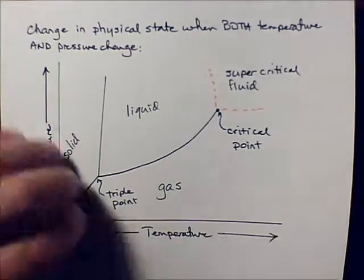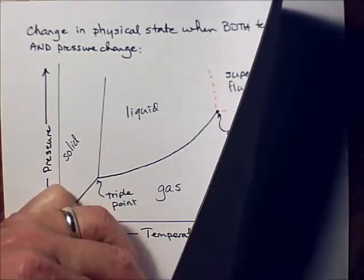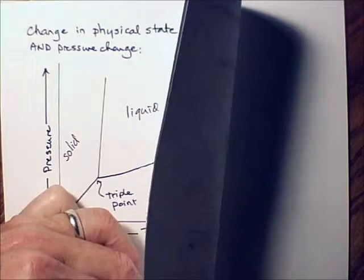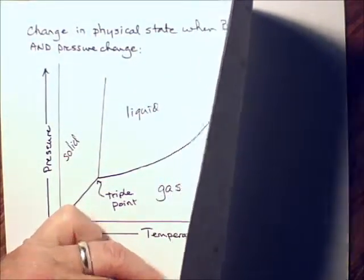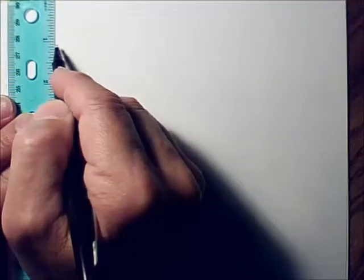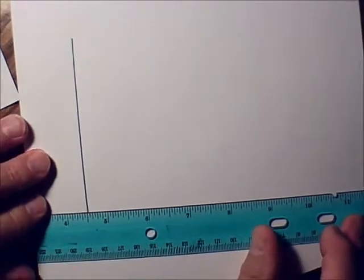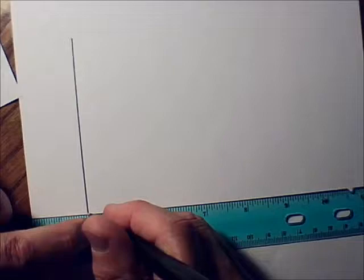All right. So now let's look at something that doesn't quite behave this way. A really important substance on our planet that doesn't quite behave in this form. This is the way that most substances on our planet behave, but this substance doesn't quite behave that way. So we need another first quadrant Cartesian plane graph.